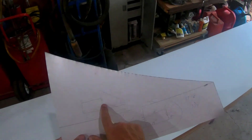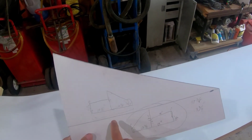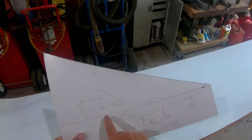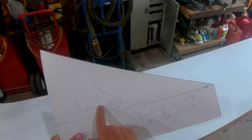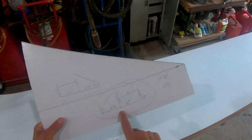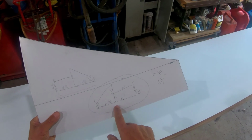Okay, this is the box for the coupe soffit box, the aluminum that wraps around the frame at the base of the eaves. And here's the one that I'm going to do for the opposite side.